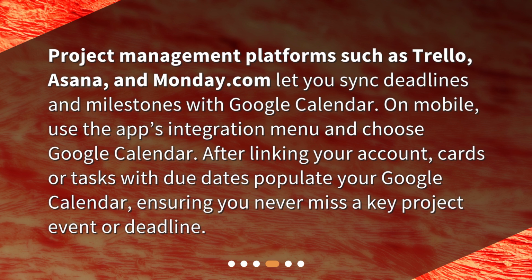After linking your account, events or tasks with due dates populate your Google Calendar, ensuring you never miss a key project event or deadline.